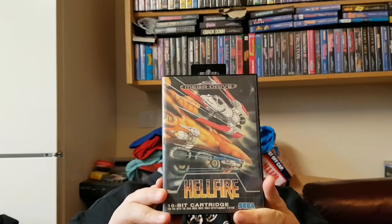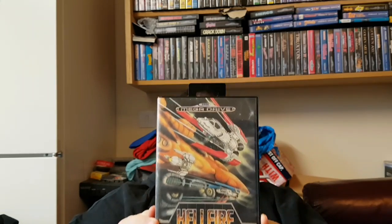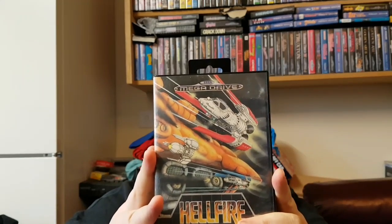Another one I managed to pick up, a game I've been after for a little while. It's another Mega Drive shooter, one of the older shooters, I believe, which is Hellfire. I believe I got this for between £15 and £20, which is quite a good price for this complete. So, hang tabs all there.